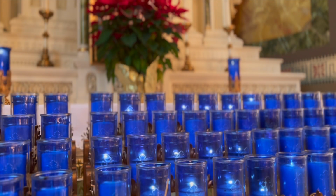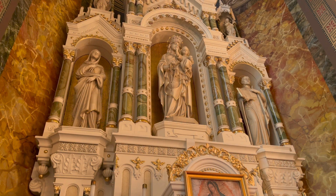It's a bit unusual to find a statue of St. Apollonia, the patron saint of dentists, within a church. Here she is on the left in the Our Lady of the Rosary altar. St. Ignatius is on the right.